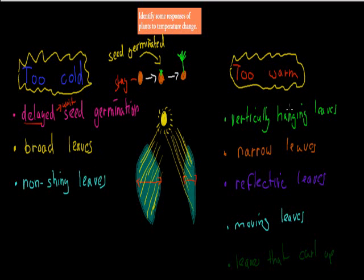If it's too warm, it's going to have vertical hanging leaves. I'm going to explain that in the next part. It's going to have narrow leaves, so like this. The reason why is because it has narrow leaves, that means there's going to be less heat that it absorbs. It's going to stay a bit cooler compared to broad leaves. It's going to have reflective leaves. So reflective leaves are just leaves where you have the sun hitting but then reflecting off.